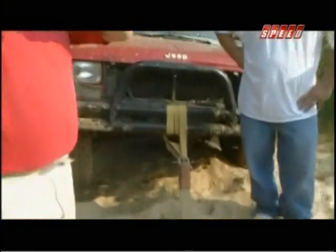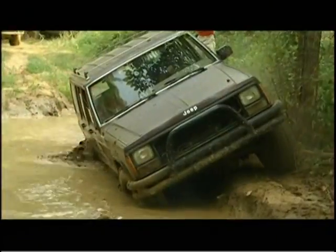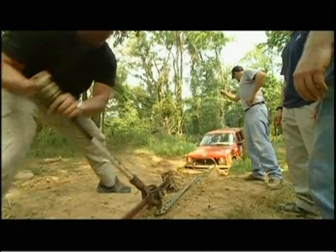And perhaps that's the biggest lesson these students learn in this off-road driving course, that no matter how insurmountable an obstacle may seem, there's always a way to conquer it, even if it leaves you teetering on the edge.